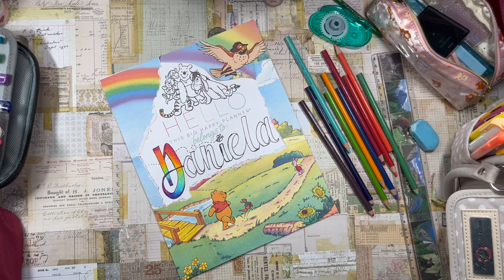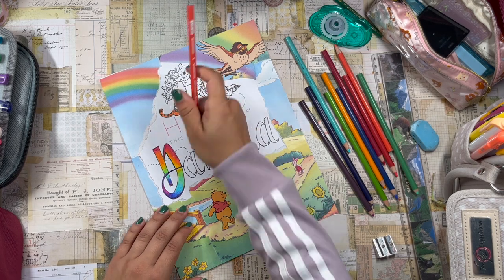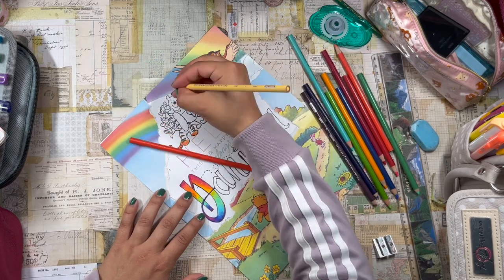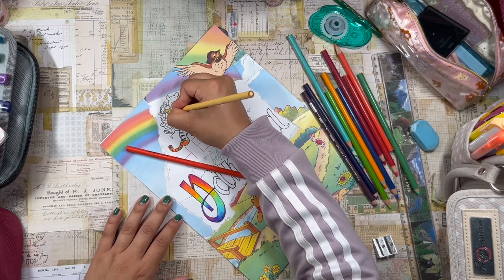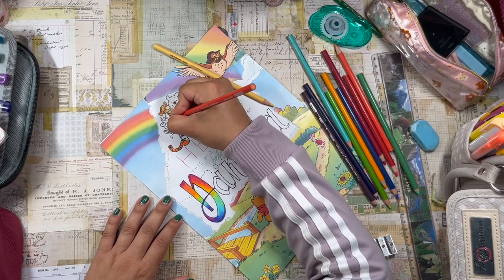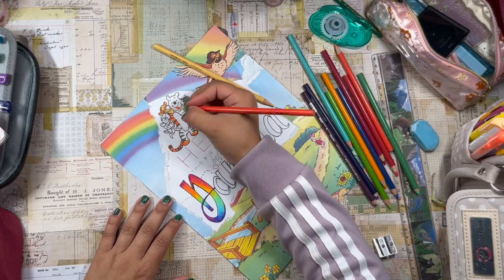I also decided to start coloring the little gang of Pooh and his friends up at the top. I thought it'd be super cute to just color that in. That little image is a really good coloring book image and so easy to just color in for an extra pop on your color page.